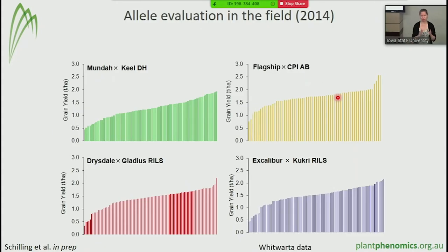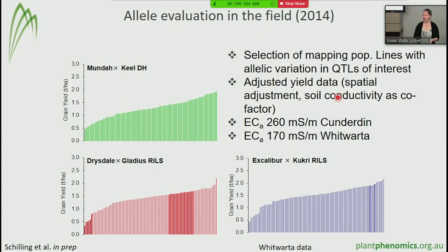We then, for those QTL, tried to identify lines that differ in that specific locus of the QTL with either the A or the B allele. We sub-selected those lines and grew them in the field to measure grain yield in saline conditions. Once we adjusted for spatial variation within the field, we tried to see whether the QTL we identified have a yield benefit or are potentially detrimental.